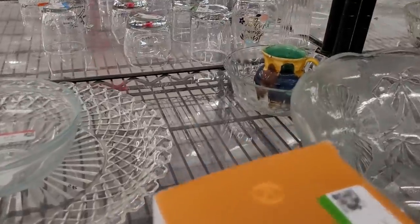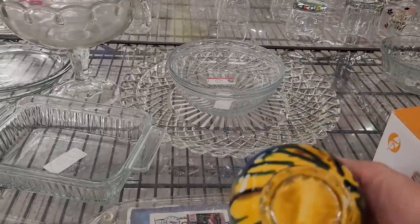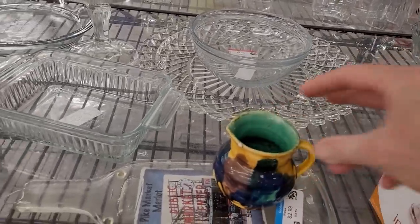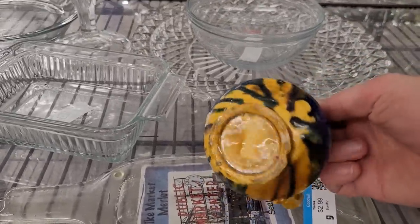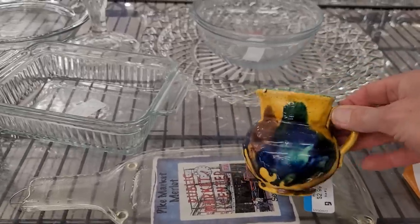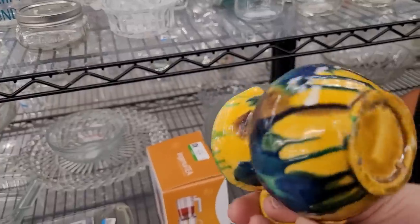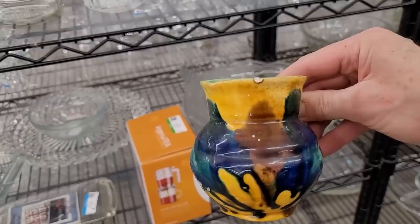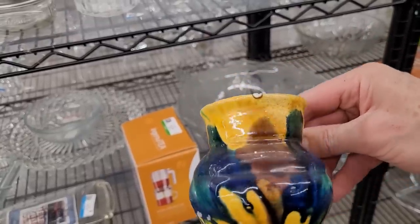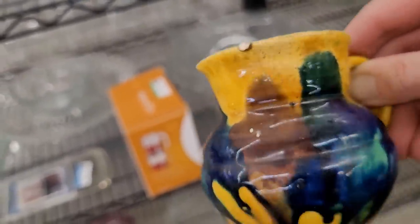Look at this little creamer back here. The colors are amazing. It's yellow with a drip glaze of blue and green and purple. It does have a little something going on there, possibly like an air bubble of glaze. That could probably be sanded down and fixed. I just really like the colors with the light green inside. And that bubble is a bit odd, but something could probably be done with that. Let's get it in the cart.